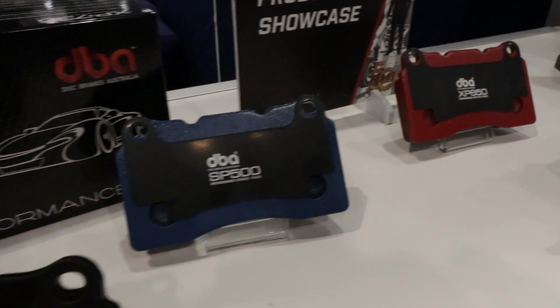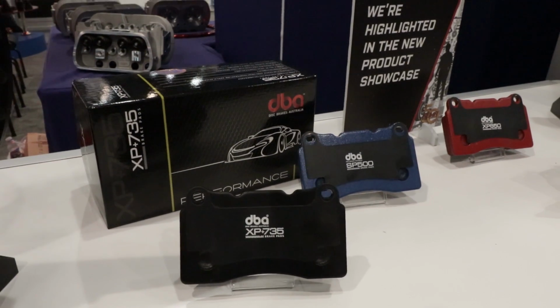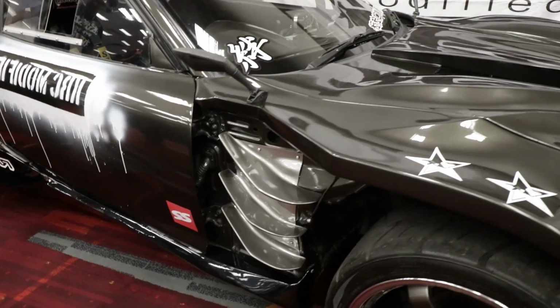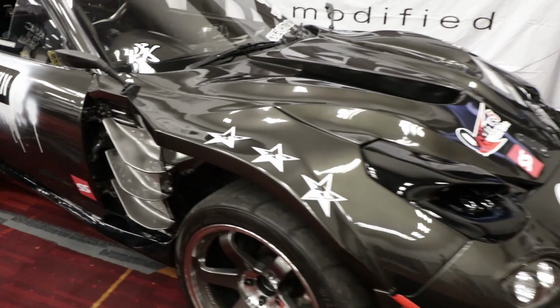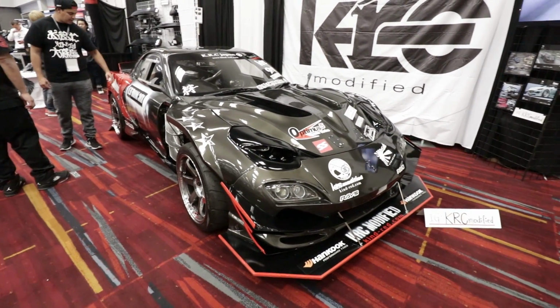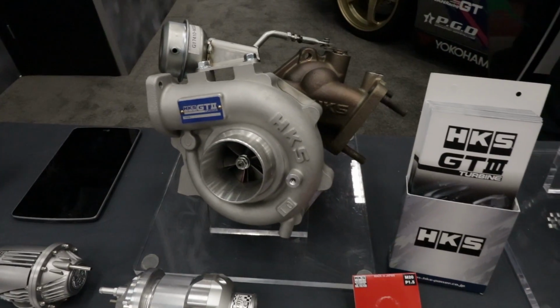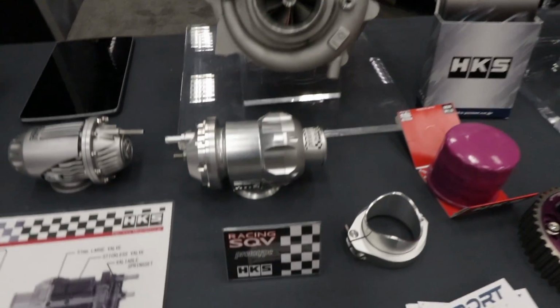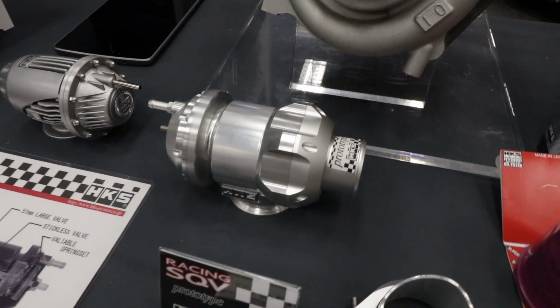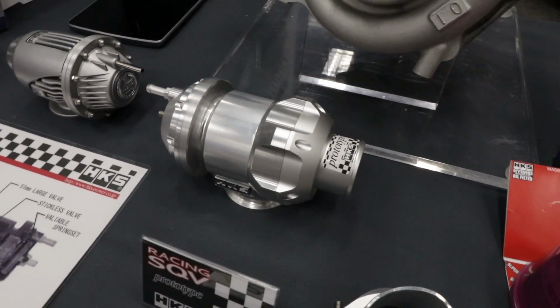Known for their rotors, DBA is now getting into the brake pad market with pads available for both street and track use. We're not sure what to say about this RX-7 other than that it's very aggressive. Looks like HKS is trying to make a push back into the US market with some new turbo options and a new SSQV blow-off valve design.